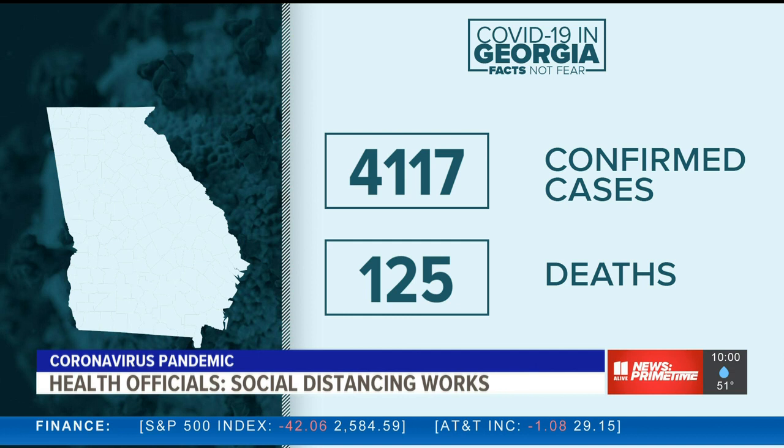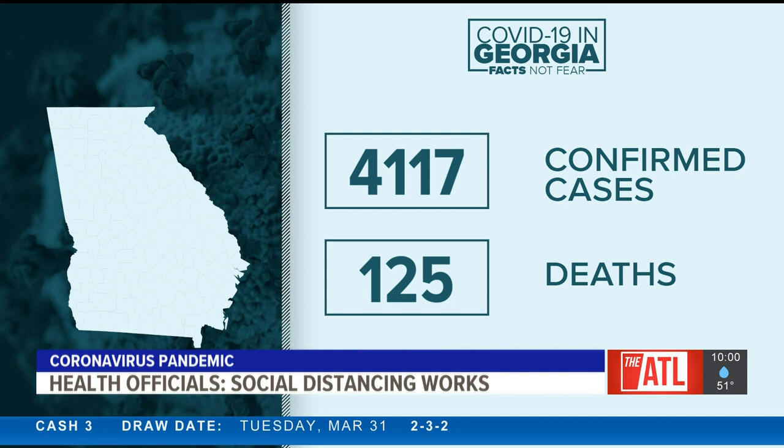Georgia's public health commissioner warned we would start to see sharp increases in the number of cases as the state processes more tests. As of 7 o'clock tonight, there are more than 4,100 confirmed cases in Georgia. 125 people, sadly, in Georgia have died from the virus. And we are all watching these numbers very closely right now, not only here in Georgia, but also around the country. That's right, Jeff. Today, the White House Coronavirus Task Force says as many as 240,000 people could die from COVID-19 nationwide. That is under strict social distancing guidelines. And without it, that total could be even higher.